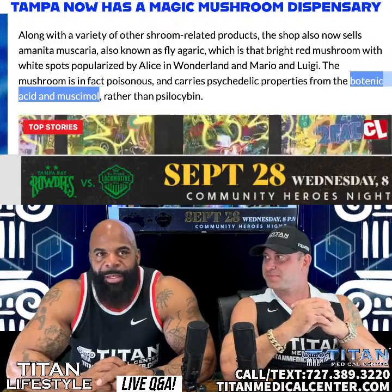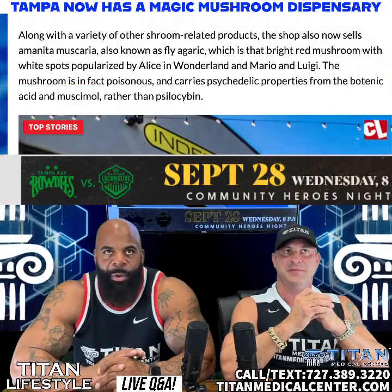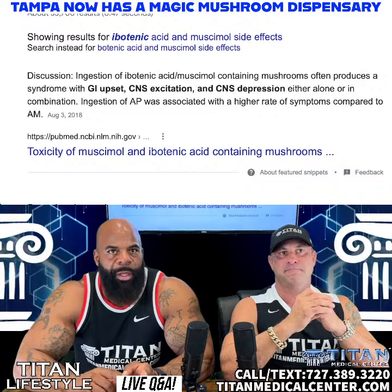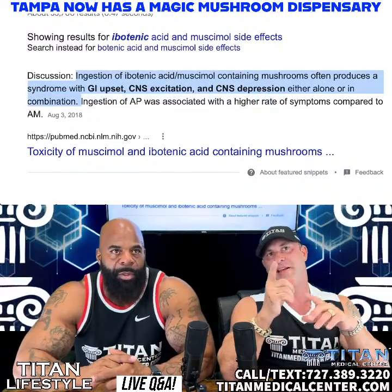Has anybody tried this, whether it's this place or a place similar, whether it's over the counter, under the counter? I want to know if you've tried it, and I want to know from people that have tried actual mushrooms with that ingredient and have tried this. I want to know the difference, because I wouldn't be able to tell the difference. I've never tried this.